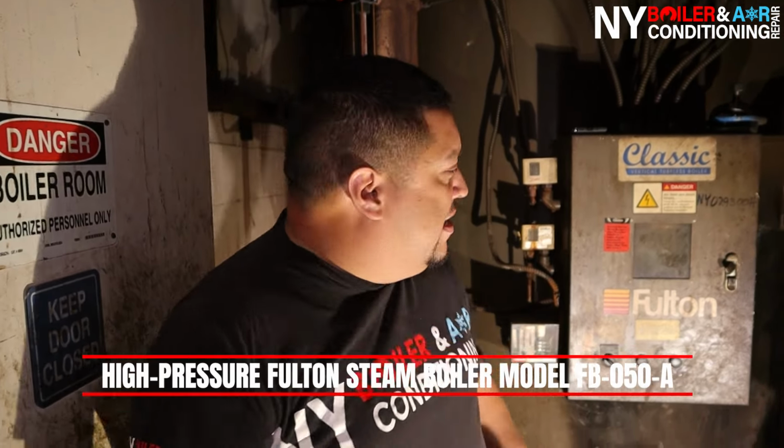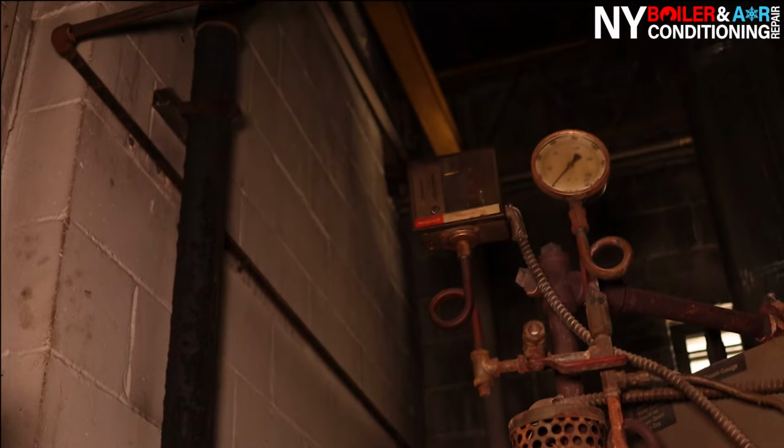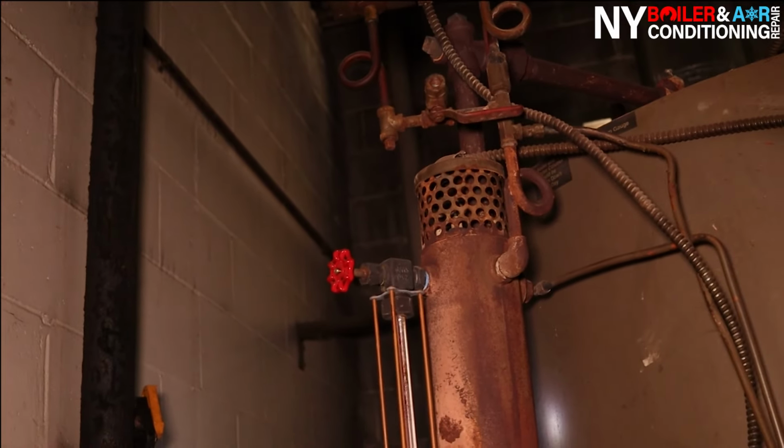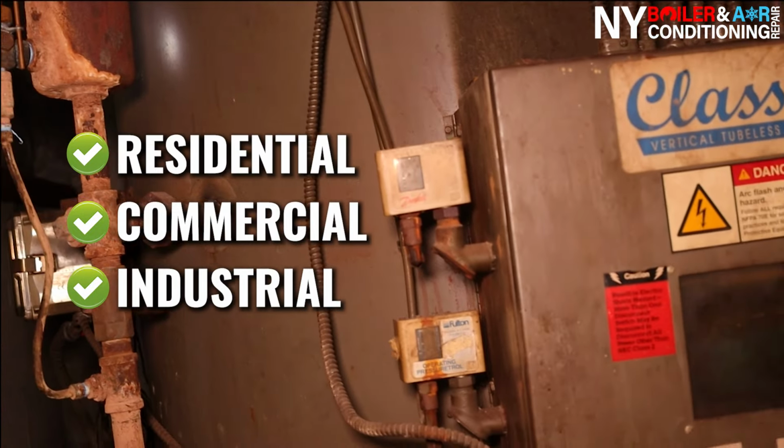So right now we're working on a 60 horsepower Fulton steam boiler. You guys can see it's a high pressure boiler. Ain't no messing around over here, guys. We get things done, we get things up and running. What do I mean by that? Because we work on residential, commercial, and industrial. So this is a commercial application.